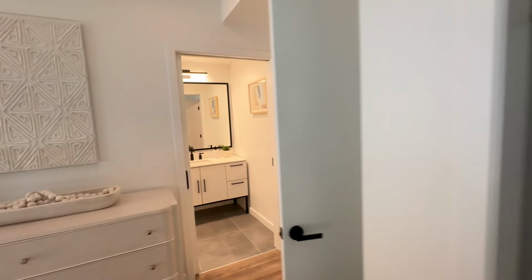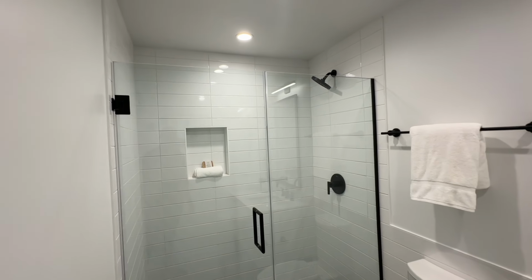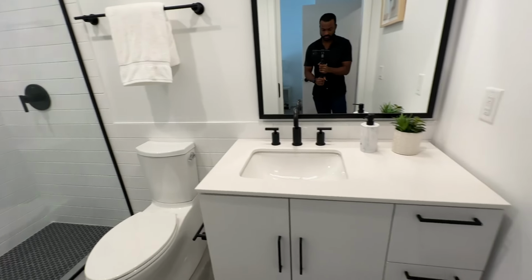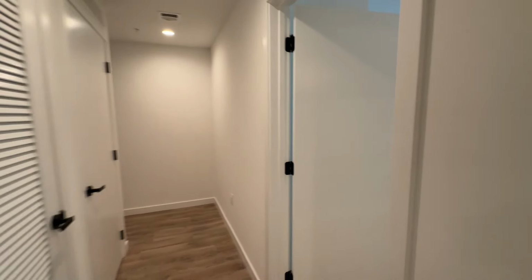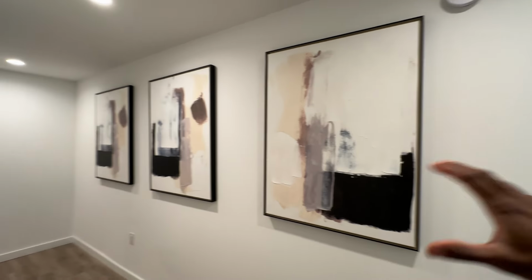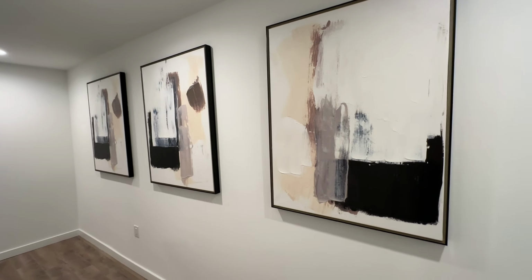Got our closet right here. And then this bedroom has its own full bathroom. Now this is the main bedroom. I also like this hallway and this concept. You can display different art fixtures on the wall.